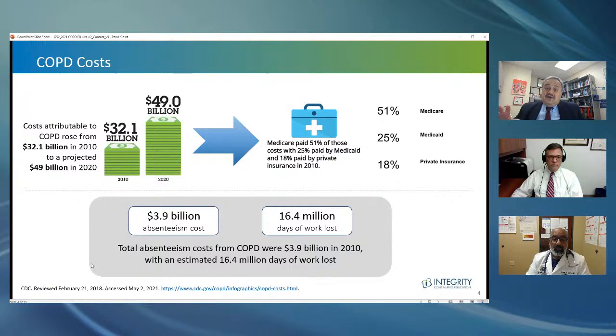Only the very sick ones that we see in the hospital, and those are the ones that afflict the system with quite a bit of costs. However, indirect costs are very important. As you see on the bottom of the slides, indirect costs come from absenteeism of work. It's well known that patients with COPD tend to leave work early and retire early because of disability, but also days of work lost. And last but not the least, COPD is now the fourth leading cause of death in the United States.